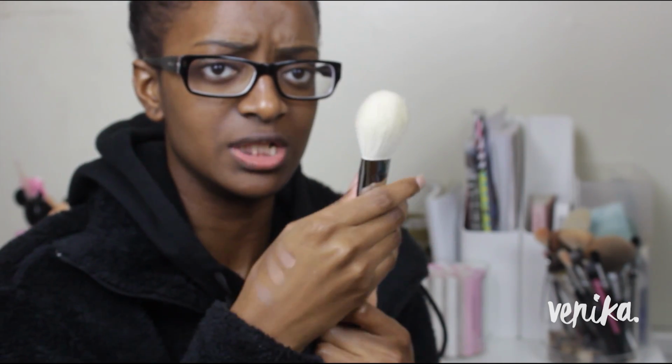Apparently MAC has one which is about 40 pounds. I don't know how much that works out because I'm not really a fan of MAC brushes. I've never used them to be honest, but they just don't really look that appealing to me. I'd rather spend my money on Morphe and Makeup Geek and Sigma and get a lot more brushes for the price of one brush. That's just me. Let me know what you guys think of some MAC brushes. If there's some that you think I need to try and they'll change my life, then put them in the comment box and I'll try them out for you guys.